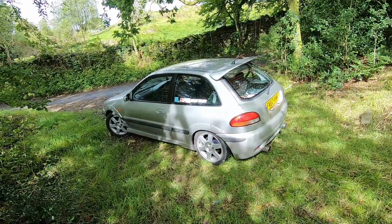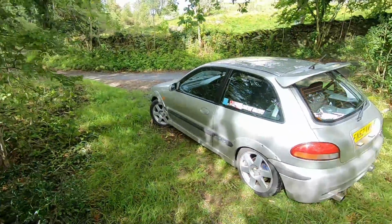So for the people that don't know about these, they're made by Proton, which is a small Malaysian company, and basically the car is a Mitsubishi Colt. It's got a Lancer engine, isn't it? Similar. It's the same 4G series. It's basically just like a 1.8 naturally aspirated Lancer engine. Yeah. A lot of early Evo stuff just plonks onto it. So it's a Mitsubishi engine. Pretty much. From about the door frontwards it'd be a Lancer.